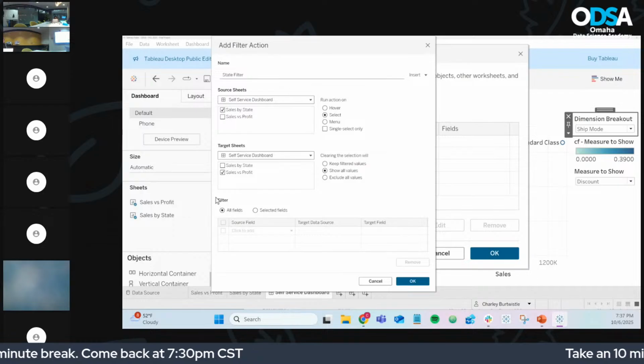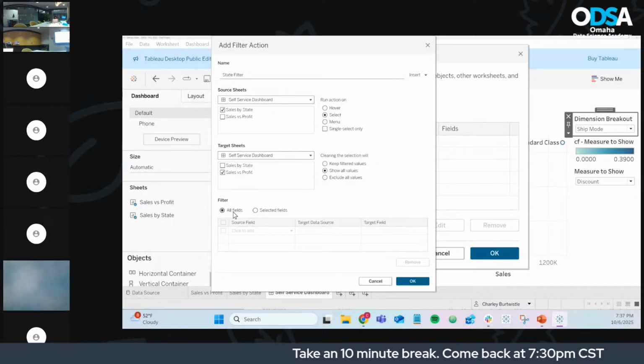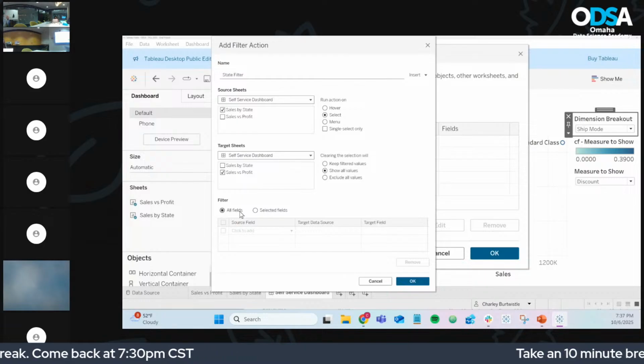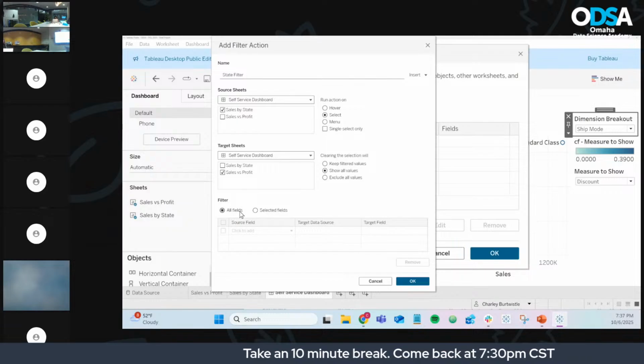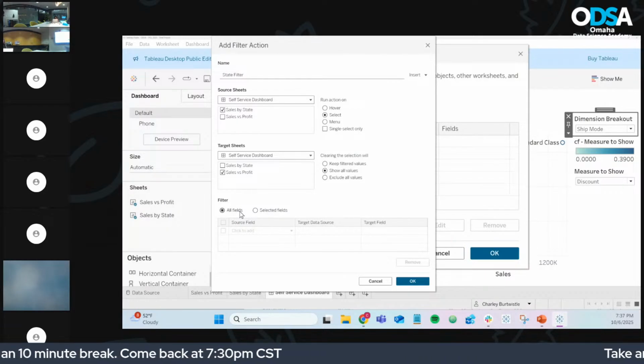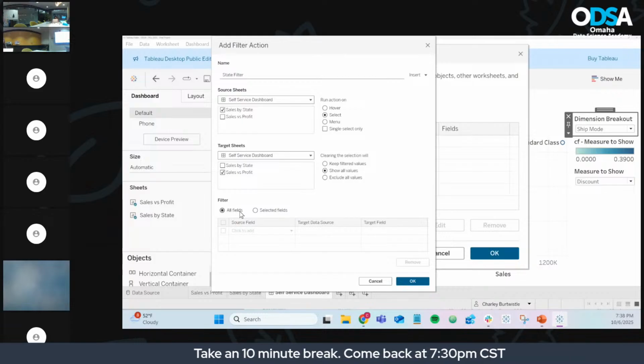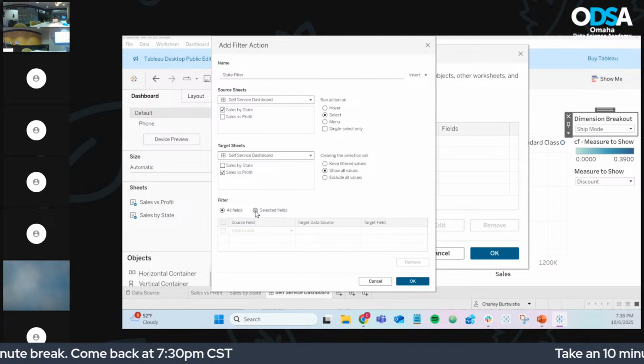Now, the bottom is what are we actually going to be filtering? It actually works just fine if we choose all fields. Tableau will be able to tell what we're clicking into and filtering there. So if we had multiple things, it would filter multiple things. However, that does get messy sometimes. So a good rule of thumb is to just be really specific about what you want to filter. Otherwise, it may be filtering things that you're not even aware of. Tableau is trying to help, and like I said, most of the time it works, but I have run into issues before. So let's just choose selected fields here.